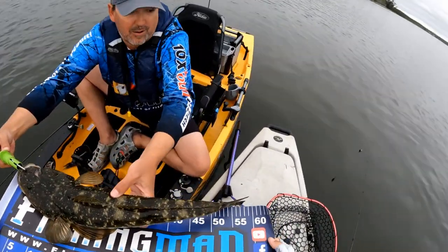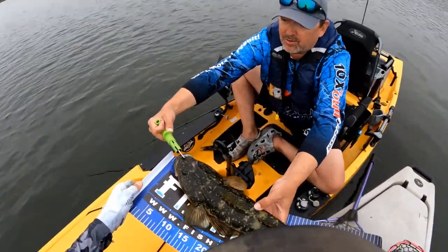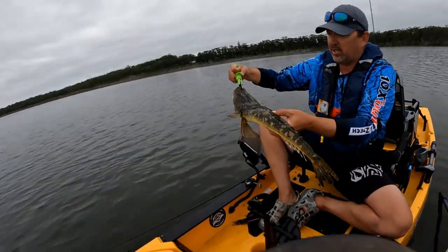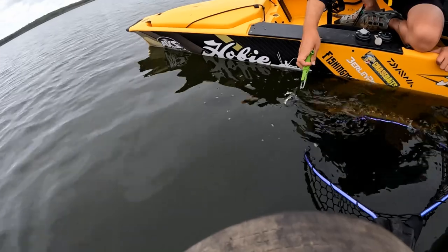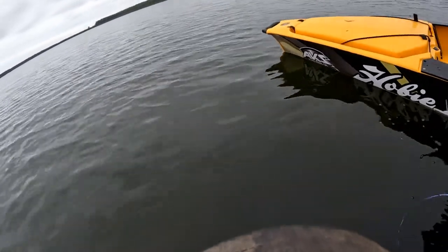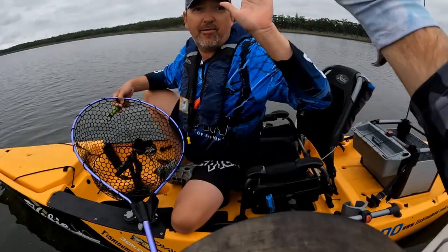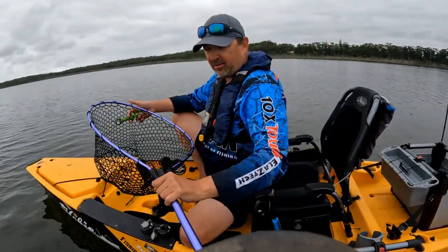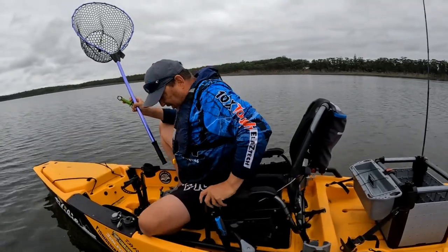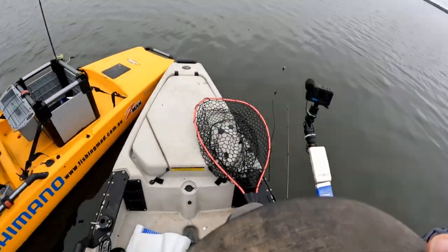Yeah. He's 60 centimetres. Well, there you go. All right, let's get him back in the water. There we go. Look at it. There he goes. Oh, look at the size of that thing, dude. It's Bemm River. 60 centimetre flatty on a Jackall Chubby. Doesn't get much better than this. The big show. Woo!